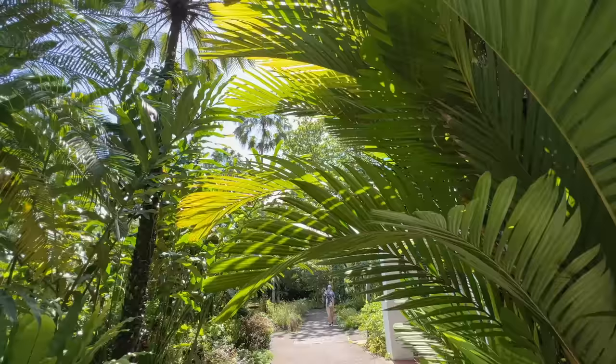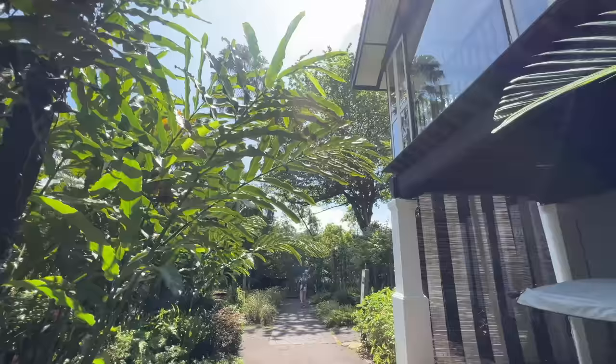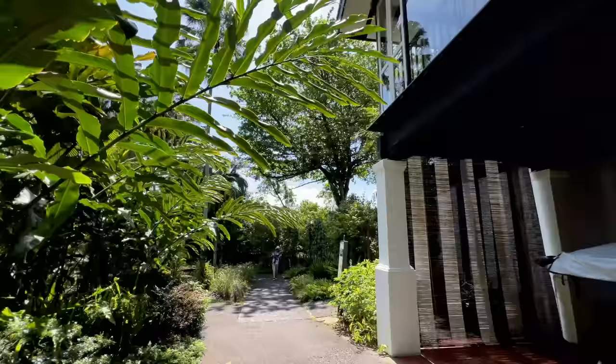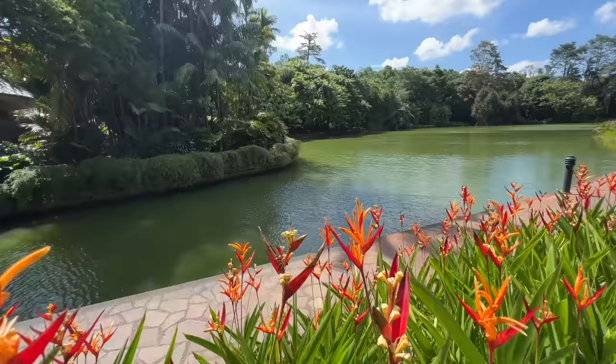The Singapore Botanic Gardens is actually one of the only gardens in the world to be recognized by UNESCO as a World Heritage Site. So this botanical garden is world renowned.